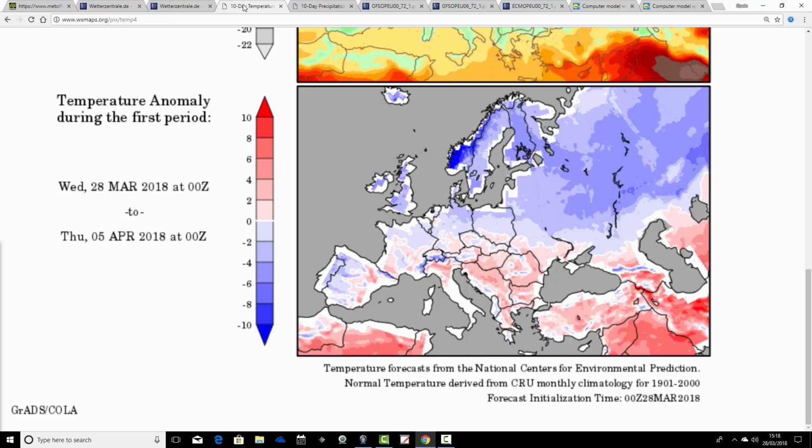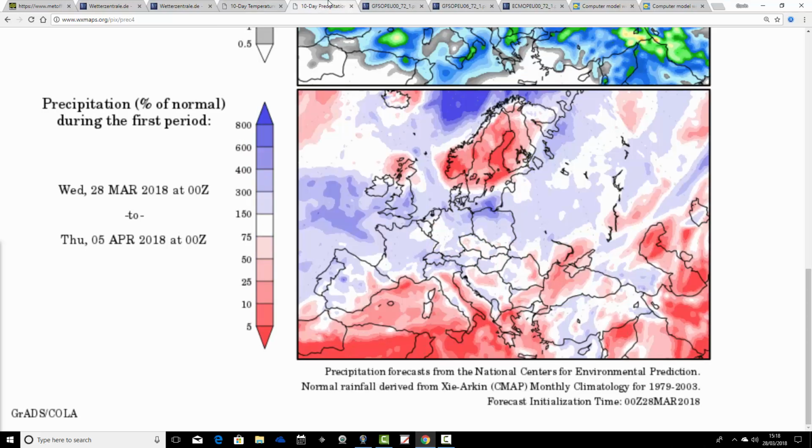Temperature anomalies are looking like that from the 28th of March through to the 5th of April, coming out colder than average for the UK and Ireland. Much of Northern Europe, again, is coming out colder than average, particularly cold, interestingly, across Scandinavia. I know we do have people watching from Norway, Sweden, so it looks like it'll be pretty cold up there over the week ahead. Winter continues.